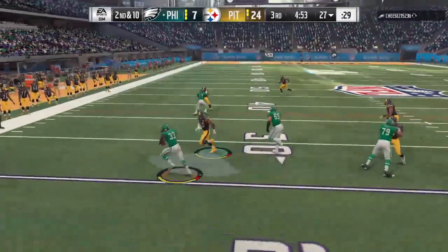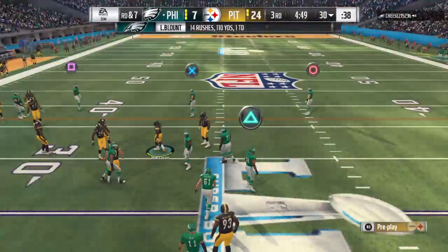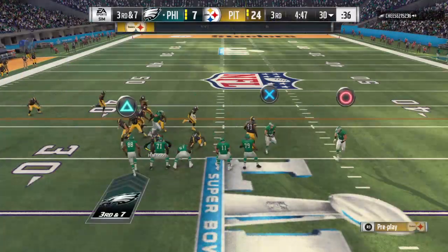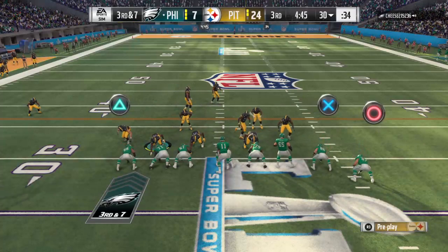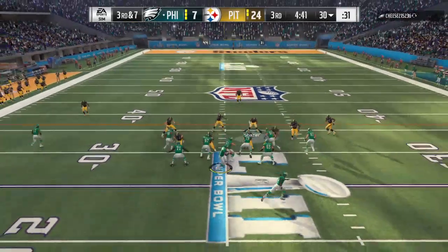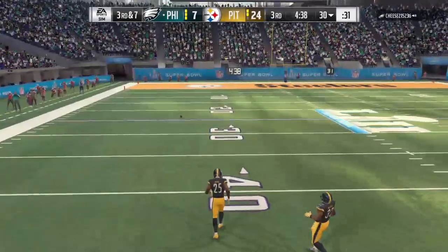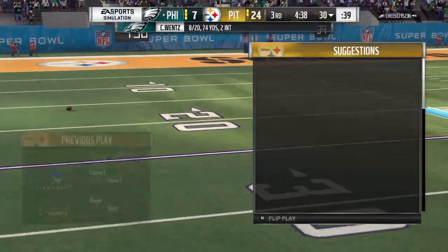Now Blunt. And he'll get about 3 here as he's out to the 30. Not the start to the drive they were looking for. That run doesn't do much at all. No, not at all, and it leaves them with 3rd and long. And, you know, this is the time of game where these drives really start to matter. They got to make some moves. And incomplete on the deep ball.